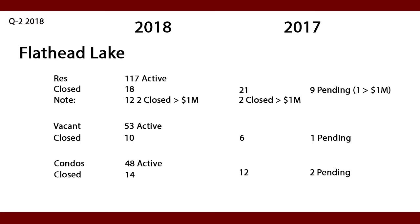Compared with the 21 closed transactions last year that I had mentioned. On the vacant side, that's really jumped up. It's quite a bit stronger. There are 53 vacant properties for sale on the lake. 10 have closed, compared with last year at 6. So quite a few more, not quite double, and there's 1 pending there. So roughly double in the vacant land category.